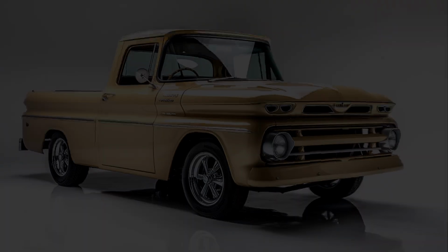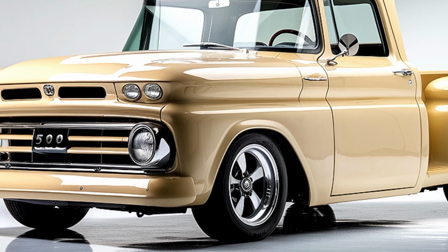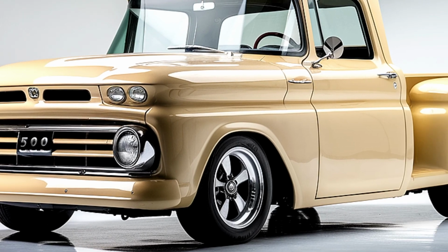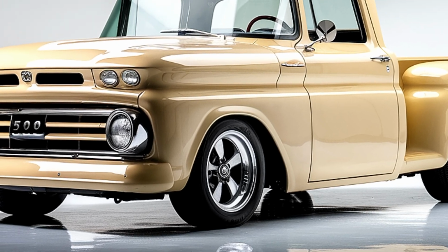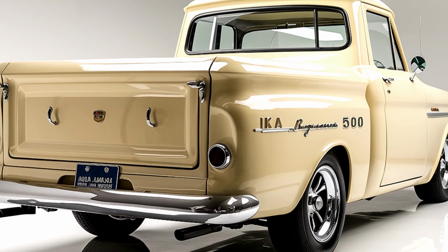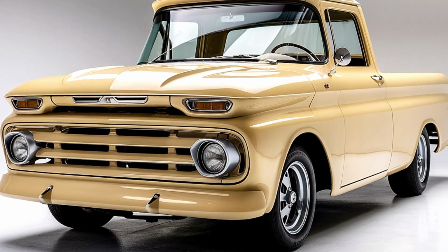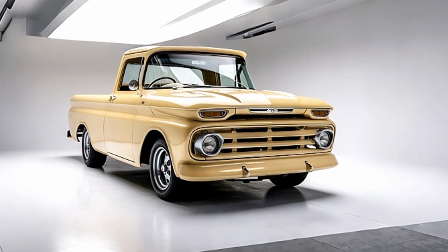Under the hood, the 2025 IKA Baqueano 500 offers a surprising level of performance for a vintage-styled pickup. Powered by a modernized inline four-cylinder engine, it produces around 110 horsepower, delivering a smooth and reliable drive with decent torque for its class. This engine has been tuned to offer improved fuel efficiency, while maintaining the classic truck's rugged capability. The transmission is a 5-speed manual that gives drivers a genuine hands-on experience, reinforcing the nostalgic feel while providing precise control.